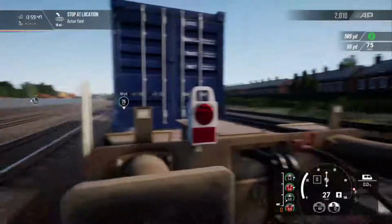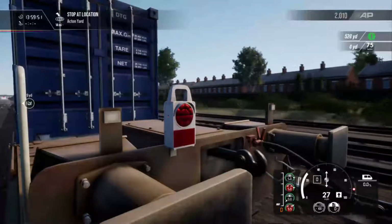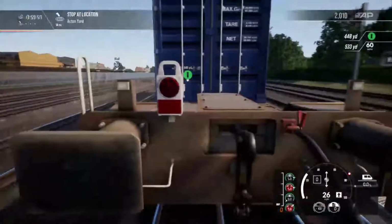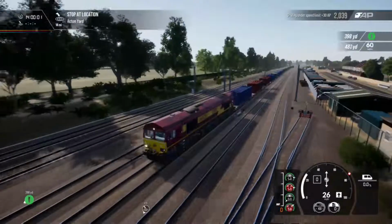So this is their safety device at the back of the train here, compared to the one in America, which seems to be a bit more, it's a little bit smaller, but yeah, interesting.